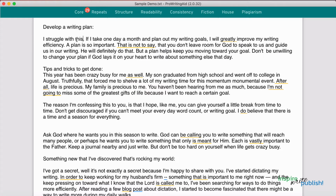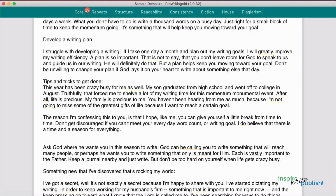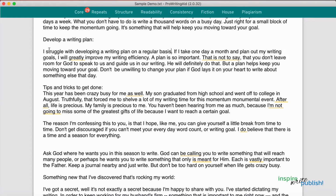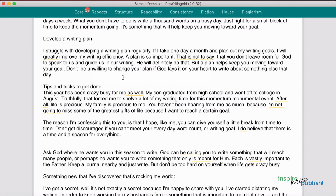I struggle with this. I don't even like the word this. So I struggle with, what is this asking me? Developing a writing plan on a regular basis. Okay. So that is much more clear. And then it's actually telling me there's something there. Regularly. Bingo. I've made that sentence shorter, more concise, and more effective.